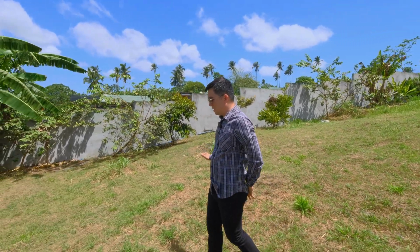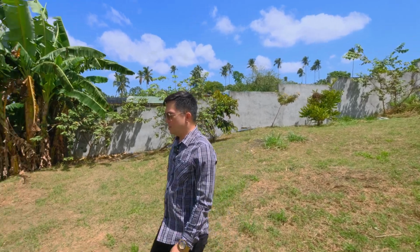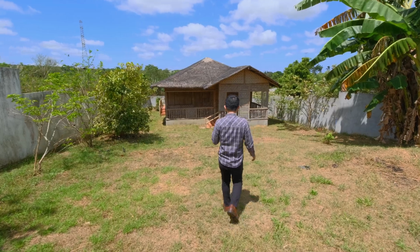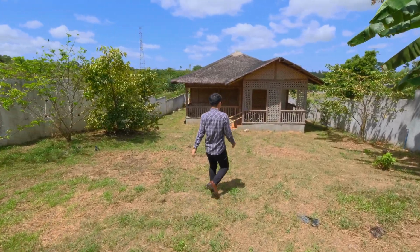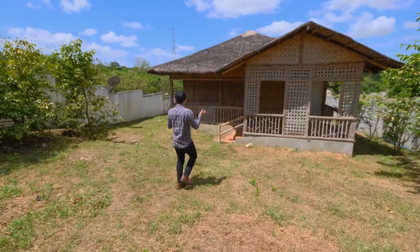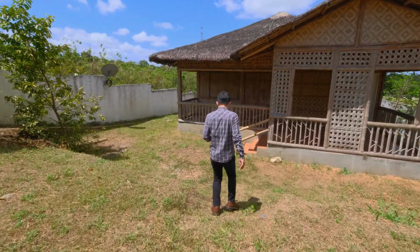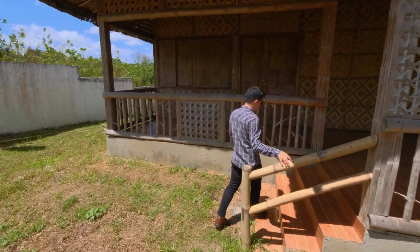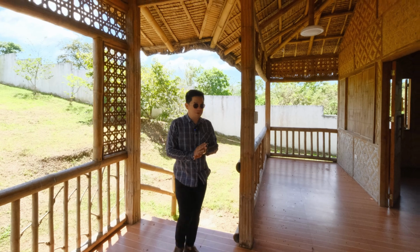Anyway, ito yung pinaka-extension area, about 2,000 square meters. So, meron kang bahay dito na vacation house. For me, no, malinis siya. And ito maganda to kasi presko to. Kahit ang ulam mo ay tuyo. Okay. And ito yung dulo ng property.